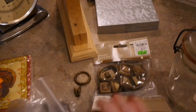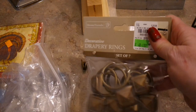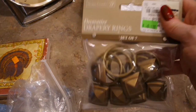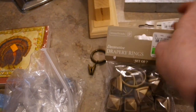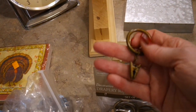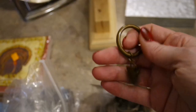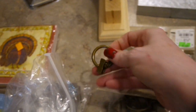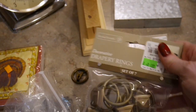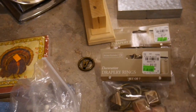I picked up a couple bags of these little drapery rings. Here's what they look like. These have the little square pointy things on there, but I checked to see if I could pull that off, and I could. But this is what they actually look like. This is a smaller version of it, but this is what people hang up those drop cloth curtains with. Wondering how they hang those up, this is what they use. And these are normally about $4 a bag, and I got these for $1.99, so I actually got them half price. I may find something to do with these.